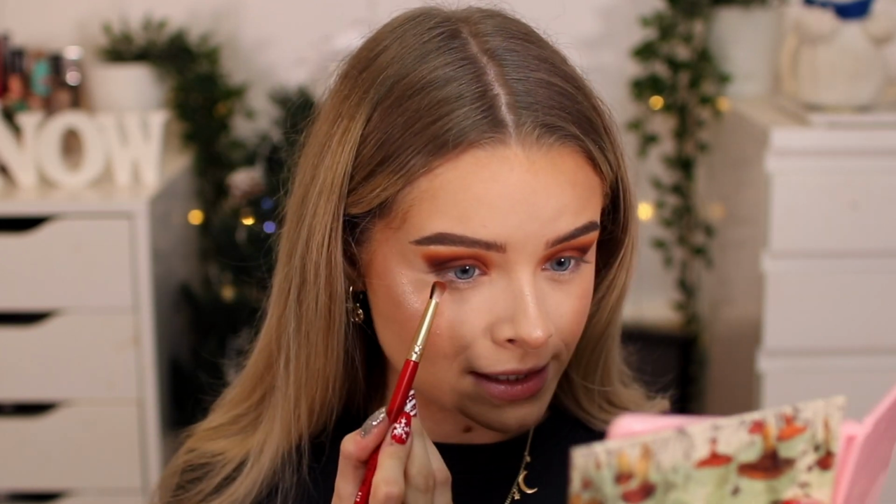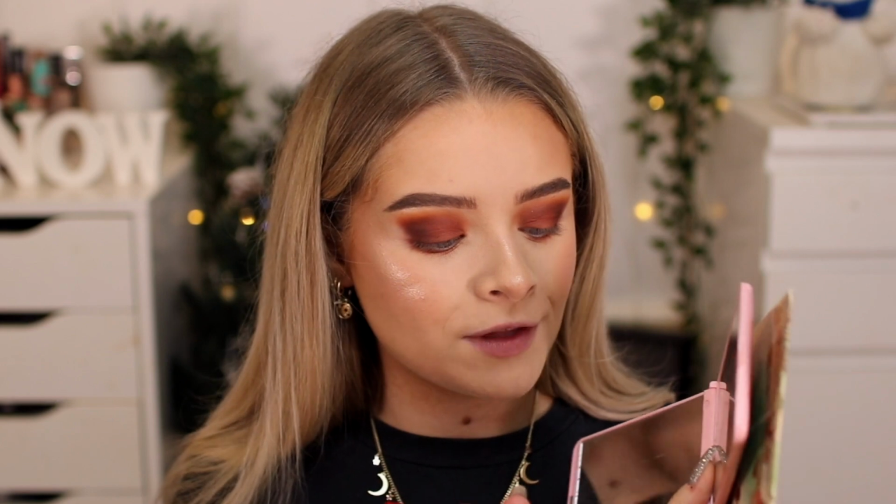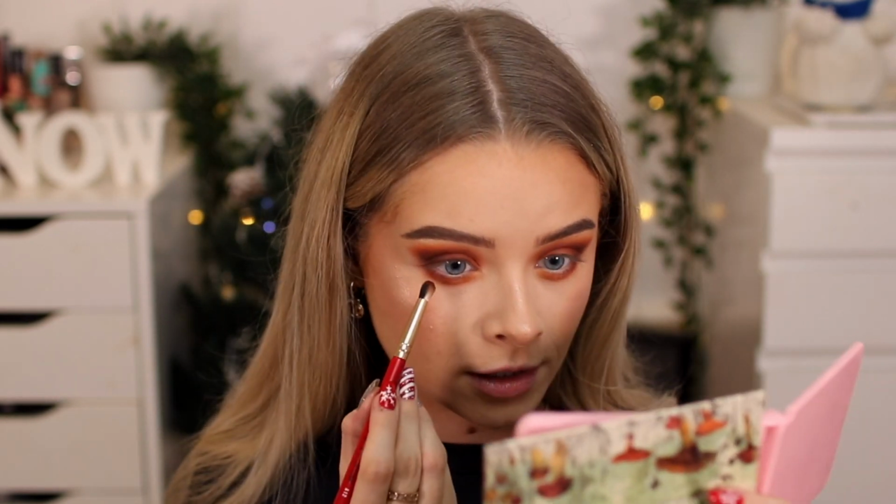I'm going to use the exact same shades on my lower lash line, starting with that brick red, just with a smaller brush. A little bit of the mustardy color. And then a tiny bit of the darker brown. Then this time round with this palette, I am going to use the shimmers. Let's test both of them. So I'm using the shade Evergreen.